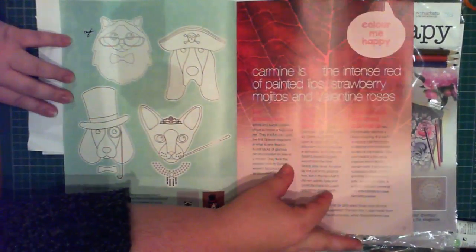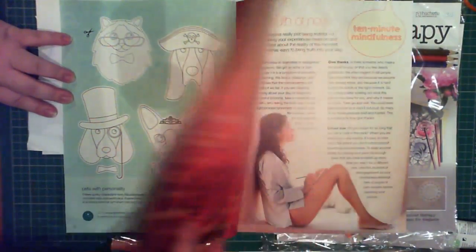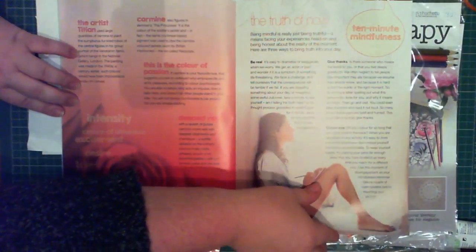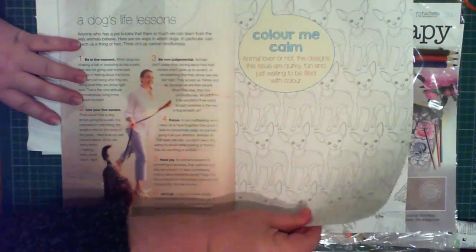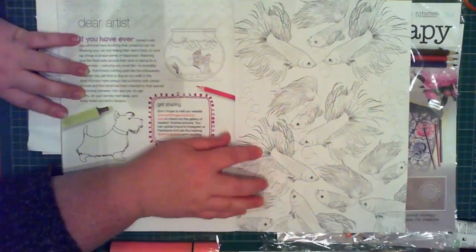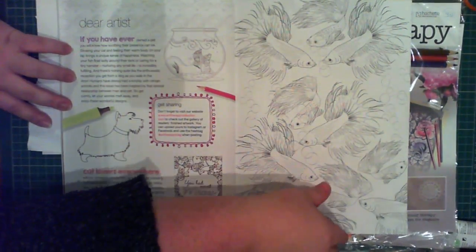The Color Me Happy article is about carmine, which is a type of red. And we have our usual 10-minute mindfulness, which is good. And finally, we get into the coloring section. Looks like we've got lots of, are they angelfish? I have no idea. Some kind of fish.